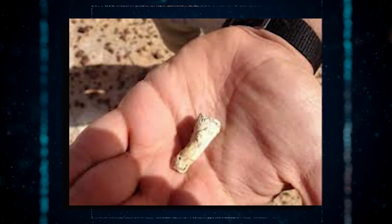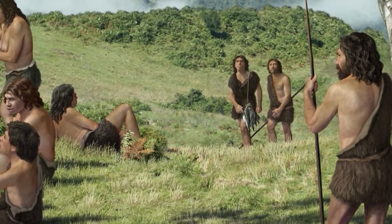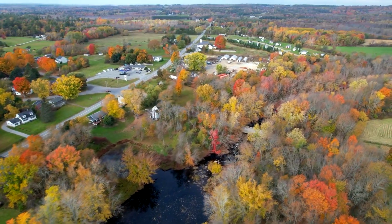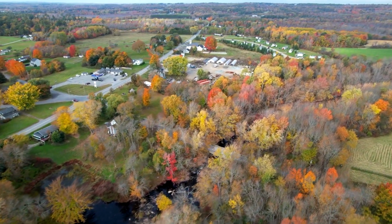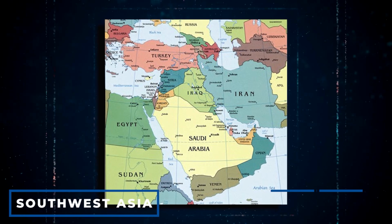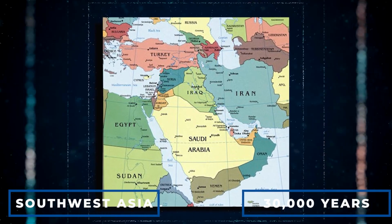Despite the finger bone's small size, it has huge implications for our understanding of early human history. It confirms that early members of our species colonized not just the Levant, but a vast region of Southwest Asia around 30,000 years earlier than previously thought.